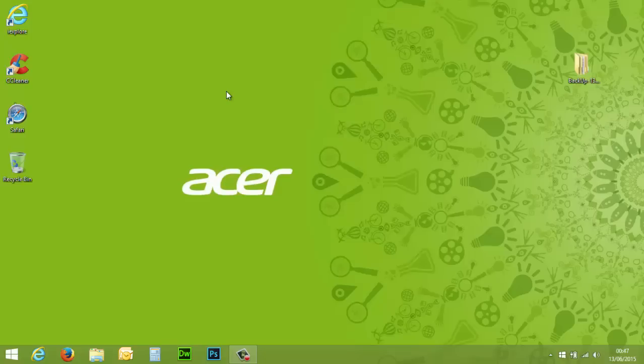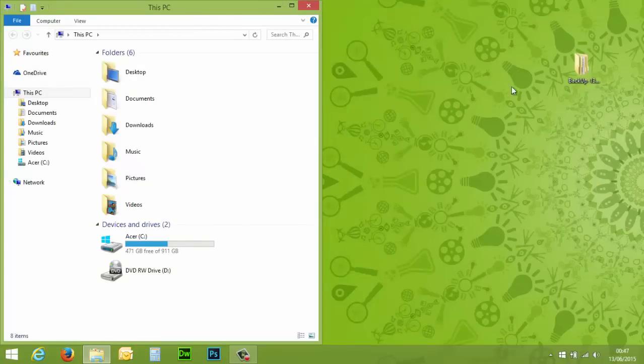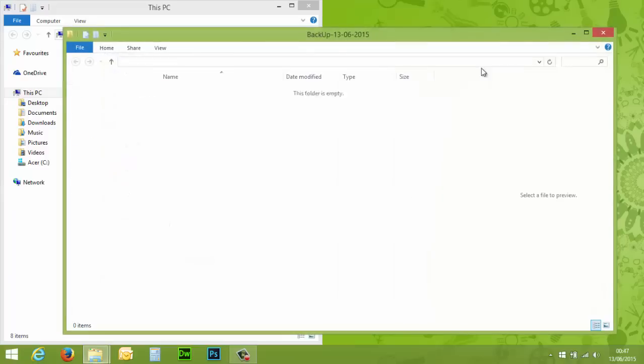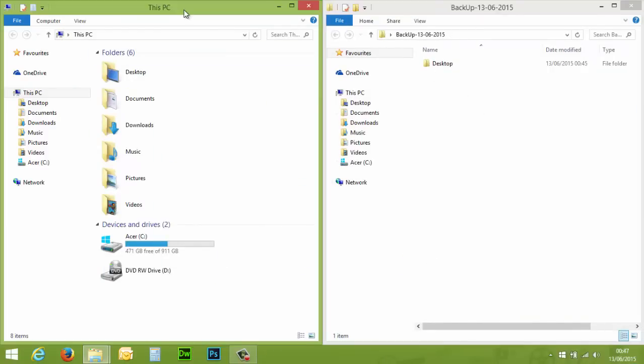So I'm going to show you all of those places, and I'm going to show you how to make backups of them. So the first thing, I'm just going to open up my files manager, and I'm going to move this over to this side, and then I'm going to open up my backups folder, and I'm going to move that over to this side. So this is my backups folder, and this is where I'm browsing my computer.